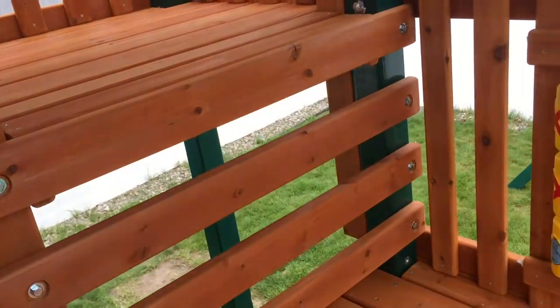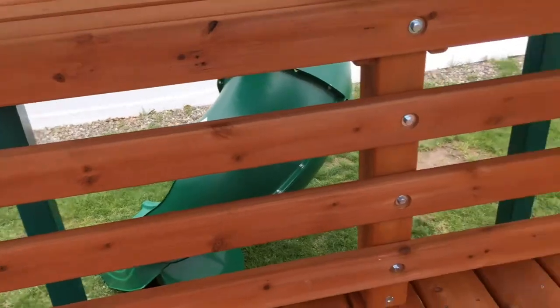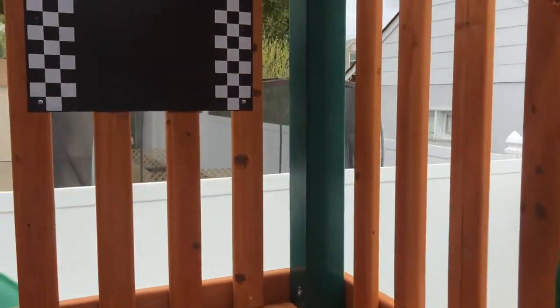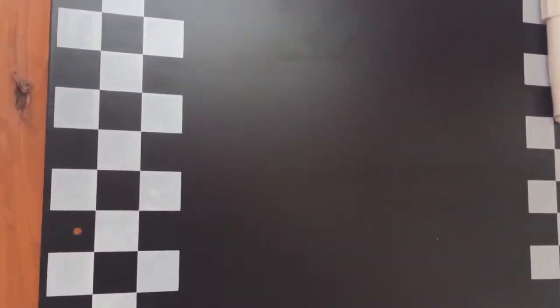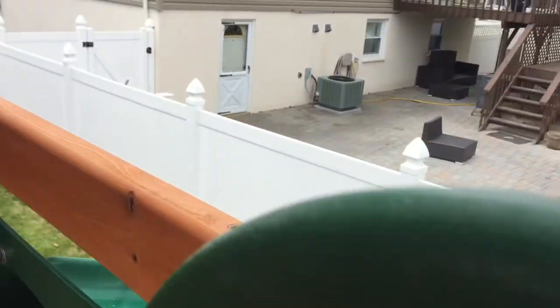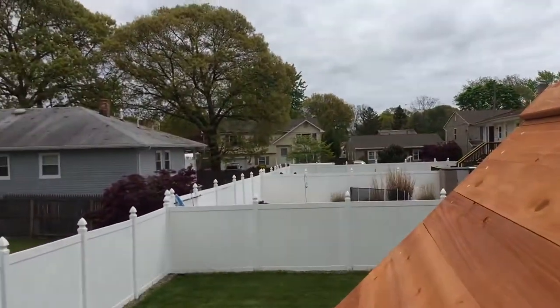So there's a back fort attached to this that's 7 foot high. These are like the ladder rungs you can climb across. You can climb into this, here's some safety handles. So into the 7 foot deck, chalkboard, steering wheel. So 7 foot deck is 6 foot wide, 2.5 foot deep, I believe. 2.5, 3 foot deep. It's an awesome view. I mean, 7 foot decks, you know, it's super cool.